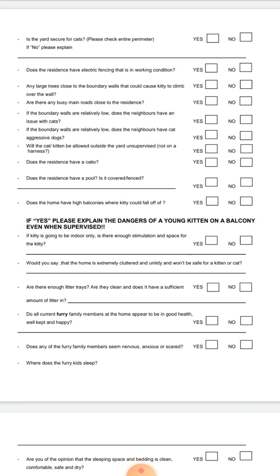Are there enough litter trays? Are they clean, and is there a sufficient amount of litter in them? That will only be applicable if people do have cats already. One litter tray per cat and then one extra. If they don't have enough litter or enough litter trays, they're going to have problems with cats doing their business outside the litter box or in areas like the bed where they shouldn't, and that might cause a bit of upset, but it is because there is not a sufficient amount of litter trays.